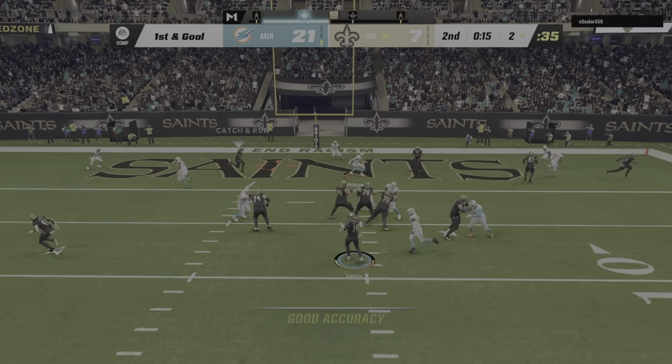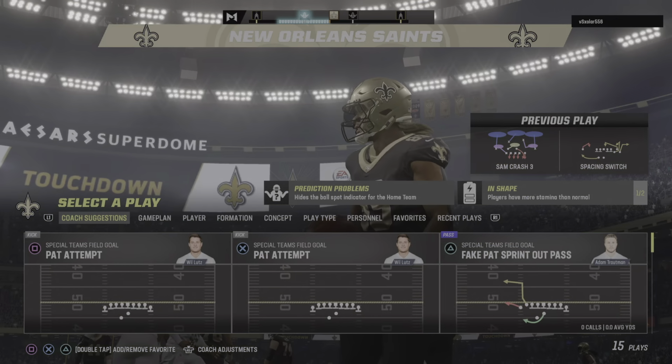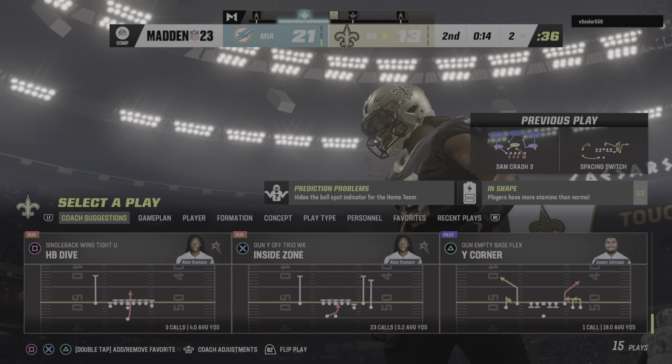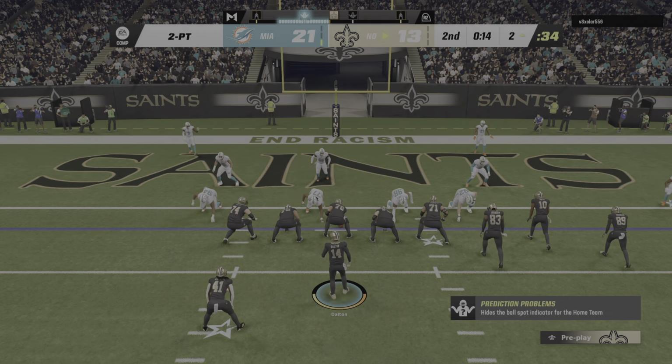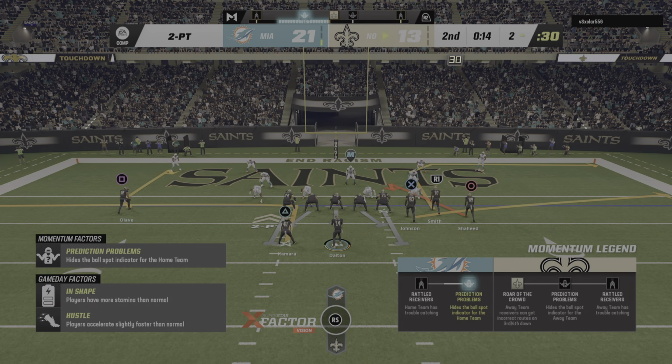And Dalton to throw. And he's got it. Touchdown, Saints. A great effort there. A touchdown on a kick return and now one through the air. And the Saints are able to cut into this lead in the final seconds of the first half.